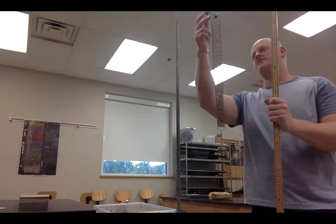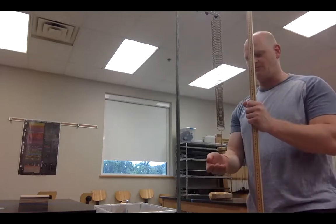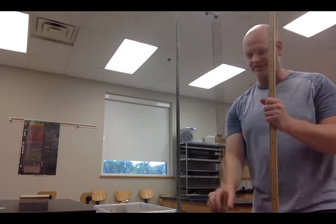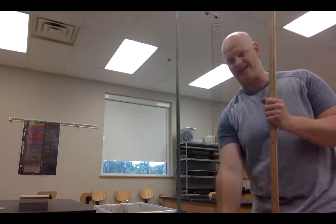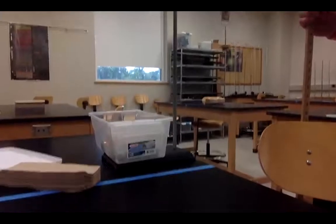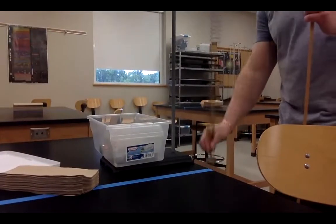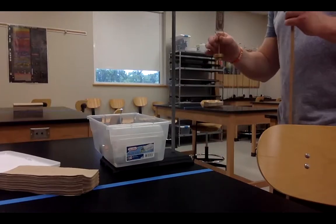So again, either measure the distance that the spring itself has elongated from the top, or measure the distance from the floor. But the more mass that you put on this thing, it's going to go over the side of the table. So make sure, as I have done here, that this thing is hanging over the side of the table, so that way when it elongates all the way down, it's not going to hit the table. So this is going to be part one.